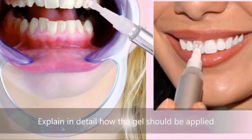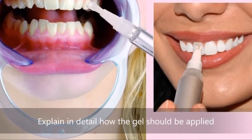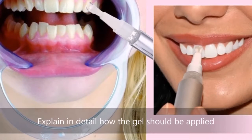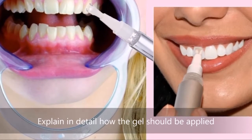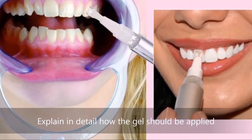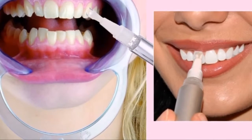Explain to your client in detail how the gel should be applied. Your client should apply the gel to one tooth at a time, ensuring a thin, even coating. It is important that your client keeps the gel away from the soft tissue of their gums.